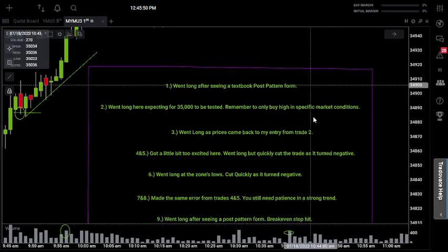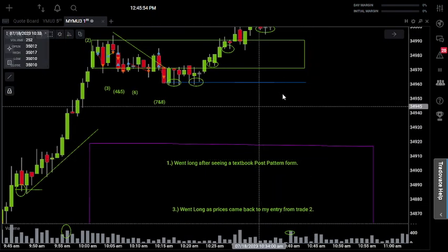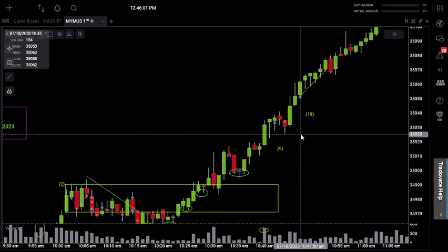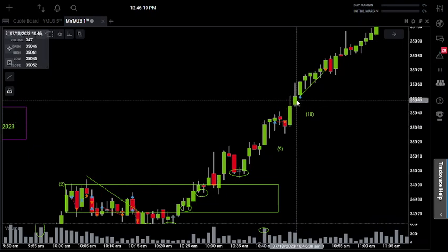So that was pretty much the main theme for today, a whole lot of post patterns all across the board. And that tells you what type of market you're in, because if you see multiple post patterns, that pretty much means that the trend is super strong, because these post pattern continuation patterns only work in a market like this where it's super trendy. Remember how yesterday the market was trending, but not as strong as it was today. So those continuation patterns were not as successful yesterday as they were today.